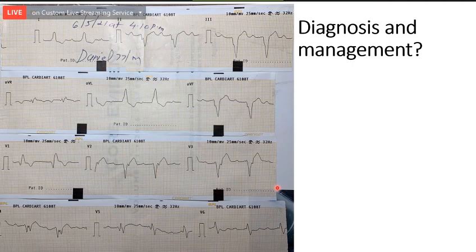PR interval is the time. P means the first depolarization after the impulse leaves the sinus node. And what is R? Up to the ventricle, it will be the total time, sir. Yes, so the PR interval is the time taken for the impulse to travel from the sinoatrial node to the ventricle.